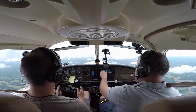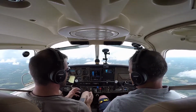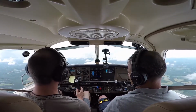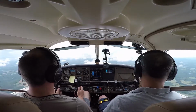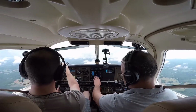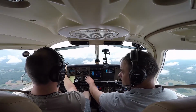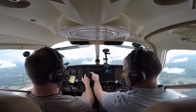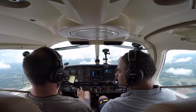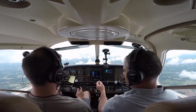So we've tuned and identified it, right? Okay. That was the NAV2 button. That was the other thing I was trying to remember. Alright. And you notice how the GPS says this is your course. The VOR says this is your course. The GPS says we're right of course. The VOR says we're left of course. Yeah. So we should be following this because we're on VLOC. Yeah, we should be following that guy.